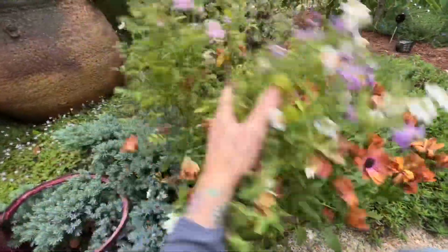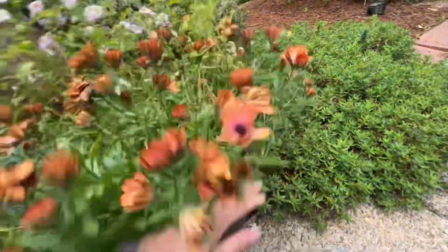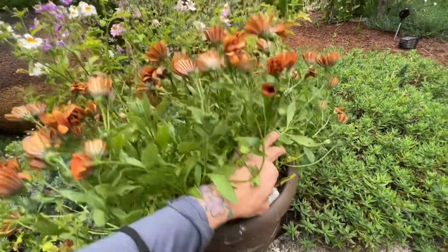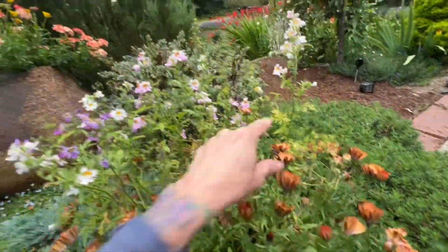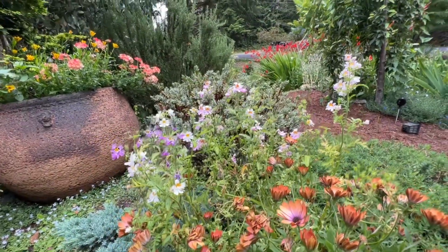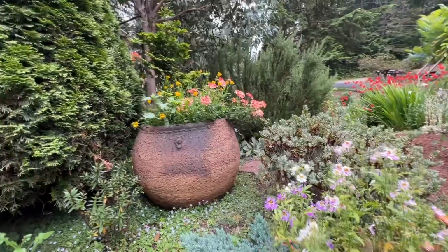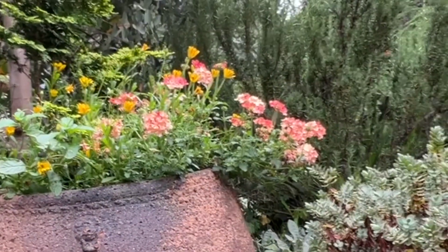And across the way, we have another Osteospermum. I don't remember the name of it. I don't have a tag. Oh, yeah. This is Bright Lights Horizon Sunset. Really pretty. And then we have the Angel Wing Mix in the back, or Poor Man's Orchid. Really sweet, fun, summery mix. In this container, the Peachy King Verbena is doing really well.